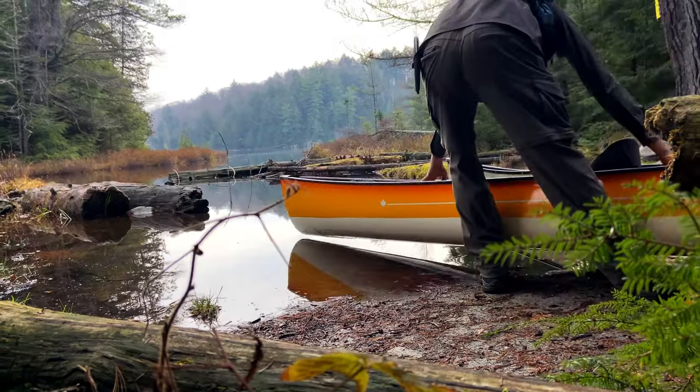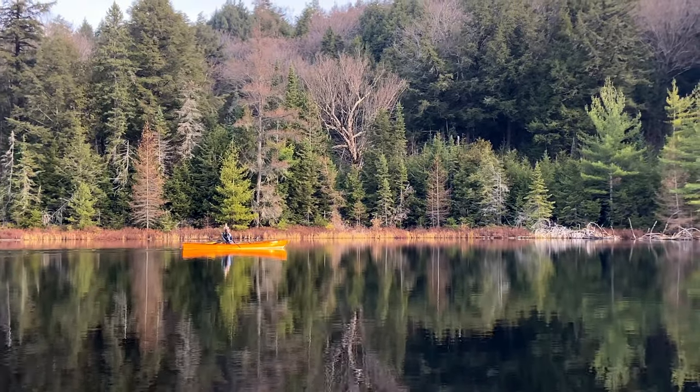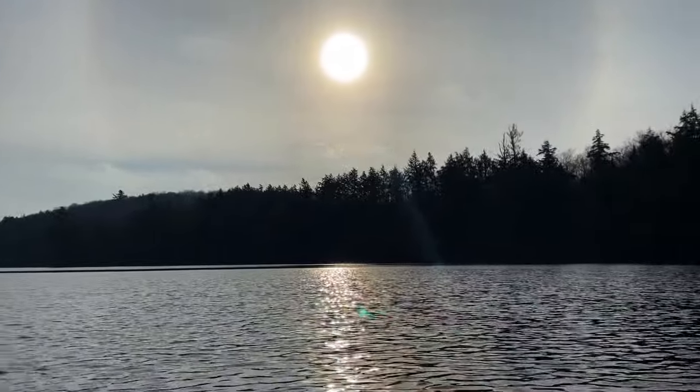We just got done with the first portage of our last trip of the season. It's early November. We're going to be here for the next 3 days traveling. Not super long days. We're in the shoulder season. We're super lucky because the weather is going to be on our side, in the low teens, and at some point it might even be in the high teens.